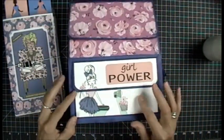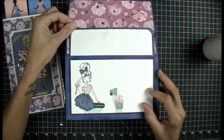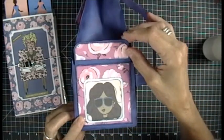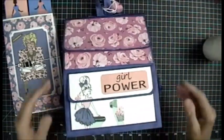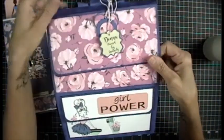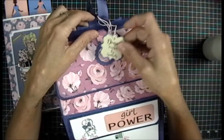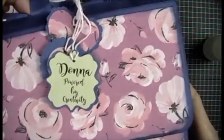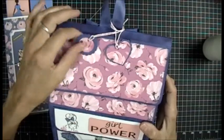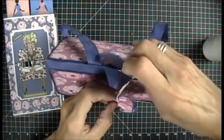Then on this pocket, I thought this was really cute. I did this on my Cricut, Girl Power, but look, she's still there. Isn't that neat? Love it. And on this side is the other pretty girl. I'm absolutely loving this. And then I made some dangles. They're almost like a pocketbook tag. Actually, this tag reminds me of Ugg boots. Does it remind anybody else of Ugg boots? So I did a tag, a little cute scallop, and a heart. Aren't these adorable?